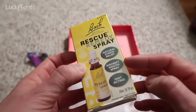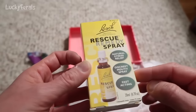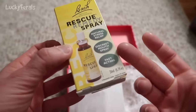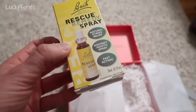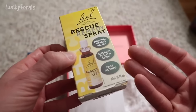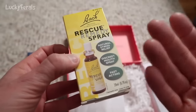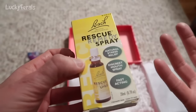It says natural stress relief, discreet mouth spray, fast acting. If you've never used Rescue Remedy, I'm trying to figure out the best way to describe it. Well, first of all, with the spray, you just spray it in your mouth like you would with Binaca or one of those mouth fresheners, just a few sprays. And it's not something that you're going to feel right away. And it's not like you're taking medicine or drugs, because it works very subtly. You know it's working well because you don't even realize it's working.